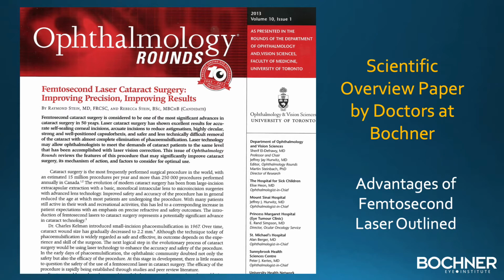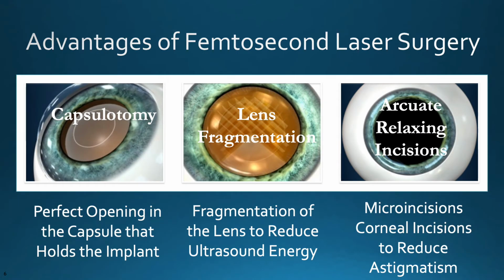A scientific review paper by the doctors at the Bochner Eye Institute revealed the advantages of the femtosecond laser. The main advantages are: 1, to create a perfect opening in the capsule that ends up holding the implant; 2, fragmentation of the lens to reduce ultrasound energy; and 3, microcorneal incisions to reduce astigmatism.